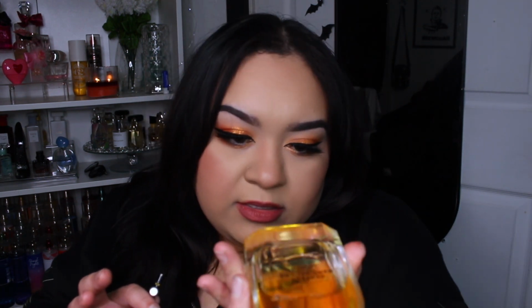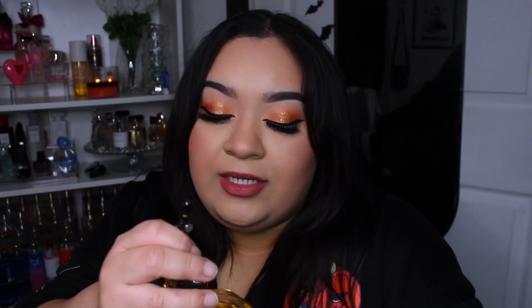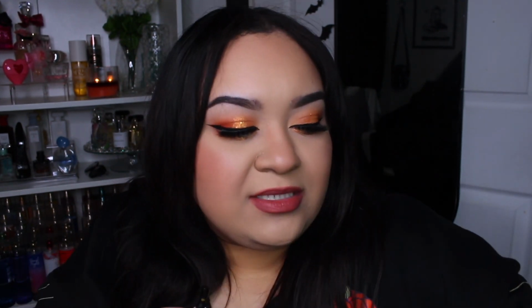This one is in the 3.3 fluid ounce. It's nice. I literally can't say that it smells bad or anything. When I smell it, it's pleasant, but I just don't want to have that scent around me anymore. I don't know why, dude. I literally was so excited when I bought this. I love the packaging and everything, and then all of a sudden it's like, I don't want to wear it. Girl, what is happening to me?